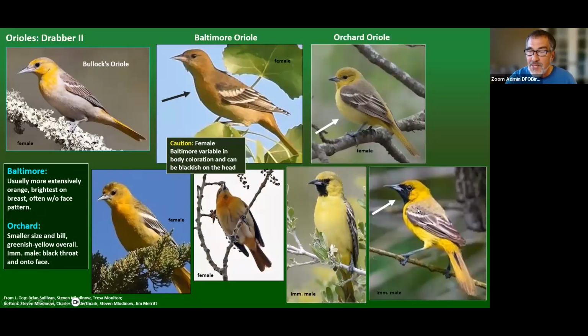In fact, a lot of times the young male Orchard Oriole can recall a young male Hooded Oriole, which is a little bigger bird, with a bigger bill. We're not going to get into the Hooded Oriole ID tonight, but it's an important consideration. If you ever think you have a Hooded Oriole, you want to very carefully evaluate the Orchard Oriole possibility. Orchard, of course, is much more likely in Colorado, and it is a tricky identification.